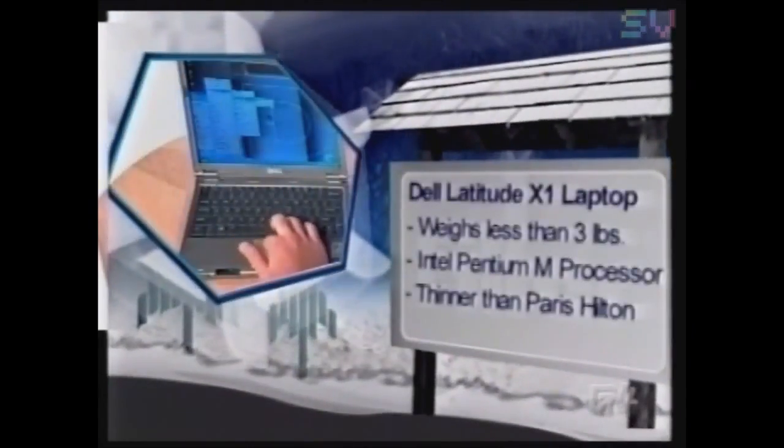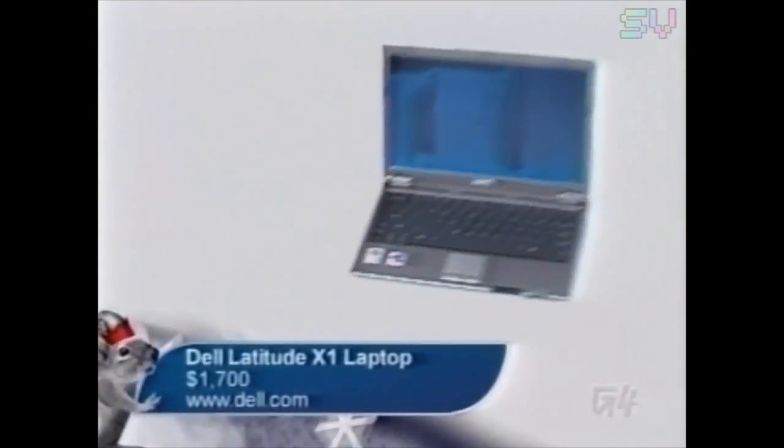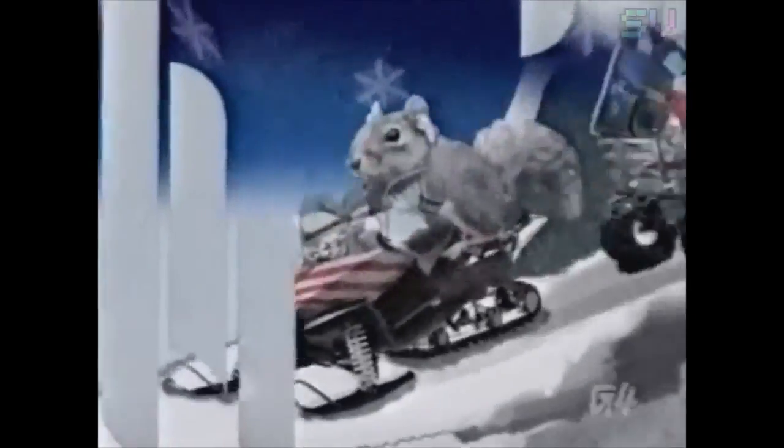Like all Dell PCs, you can customize the Latitude X1 with all the top-notch goodies that you can afford. It's thinner than the GQ Fashion issue. I mean, how do you beat that? It's small, it's compact, it's perfect for someone on the go. The starting price for these classy machines is about $1,700.